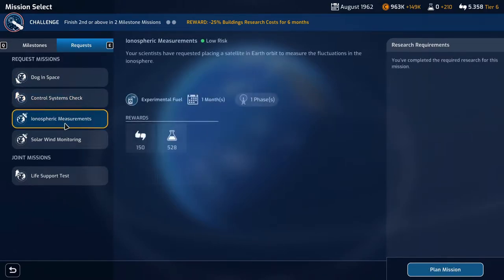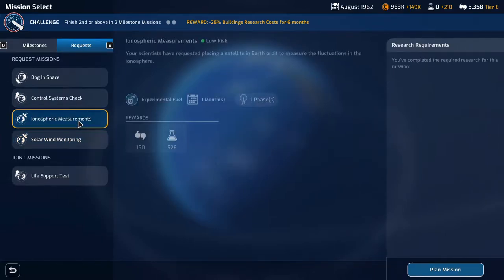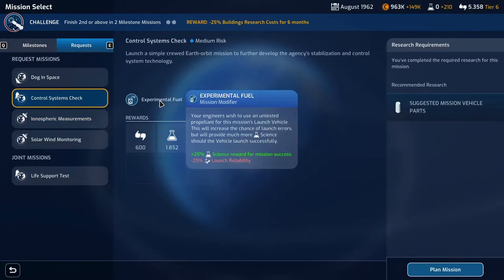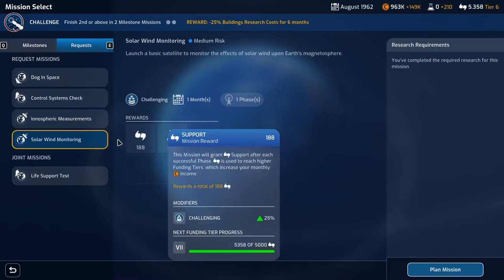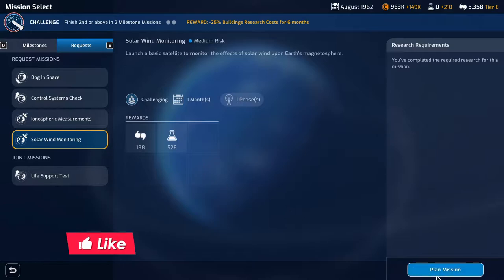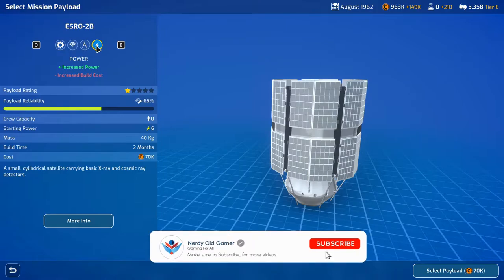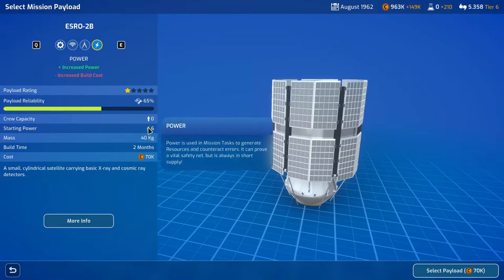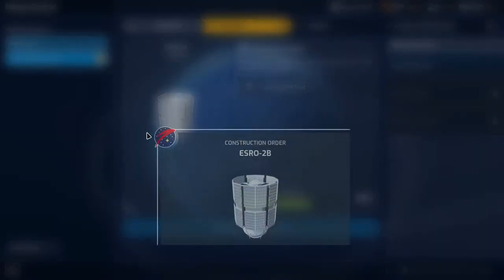Control systems check, spheric measurements, solar wind monitoring. I don't like that it's experimental fuel with a person on board. I really don't. I think we're going to do the solar wind monitoring. Yeah, let's plan that. We will take a bit more expensive payload to get the extra power, because it's a challenging mission, and it's only 70,000, so that's fine. Select payload and start building.